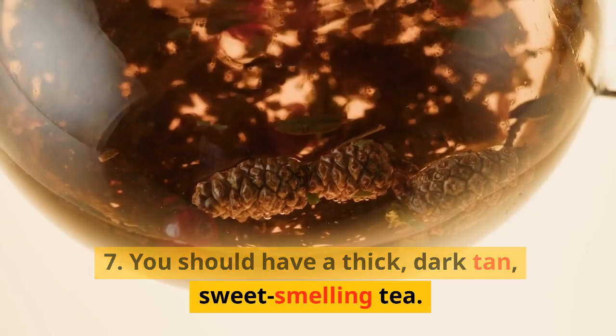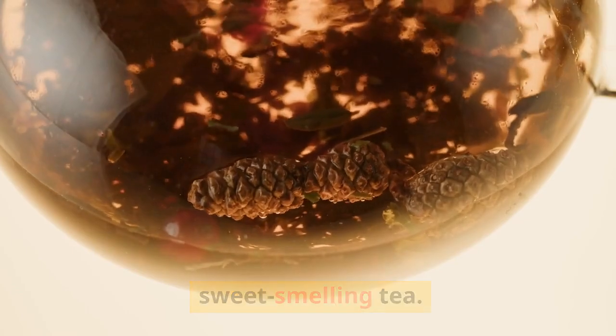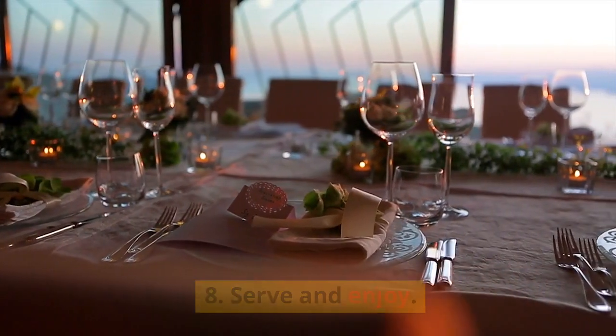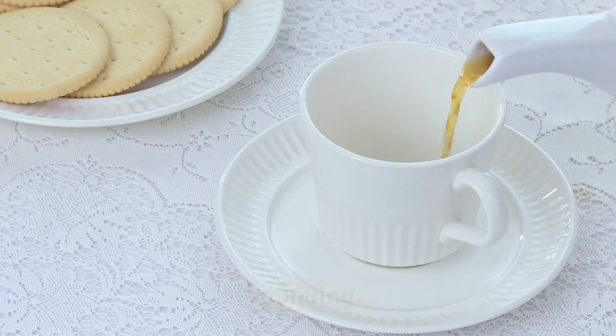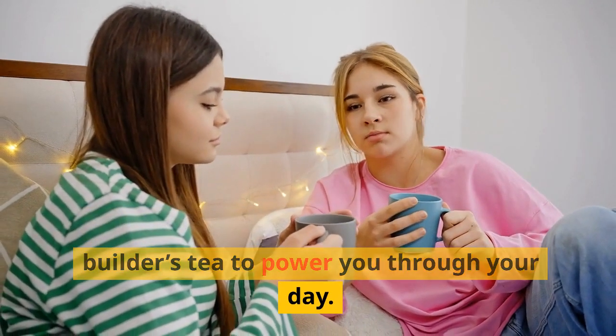7. You should have a thick, dark tan, sweet-smelling tea. 8. Serve and enjoy. Consider adding rich tea biscuits for dunking. And there you have it, a strong, hearty builder's tea to power you through your day.